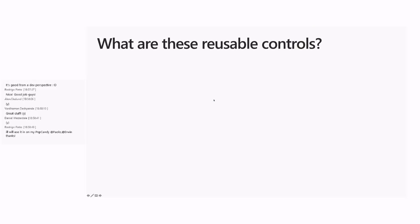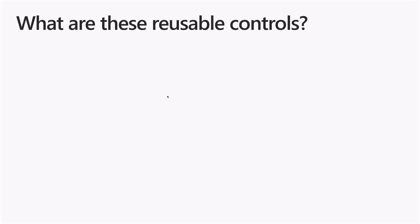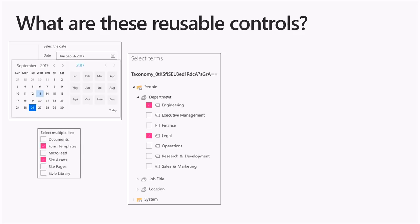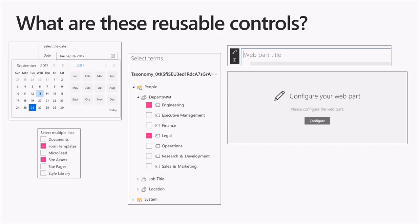First of all, I won't take very long. We just have a new version out of the PnP property controls. Just before this meeting, I published them. But what are these reusable controls? They will give you a lot of benefit in your projects. There are two projects, one for property pane controls like a date picker, a term picker, a list picker. But we also have controls for the content zone of your solutions, like the web part title, which you would probably know every web part is using. It's actually a first-party control, which we converted to a third-party control, which you can now use in your own solutions as well. We have the placeholder, which shows you that you still have to configure your web part.